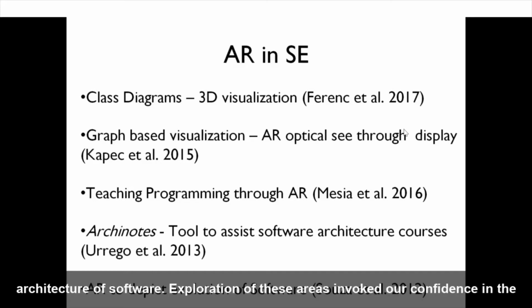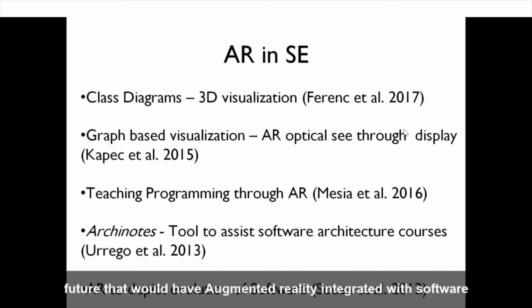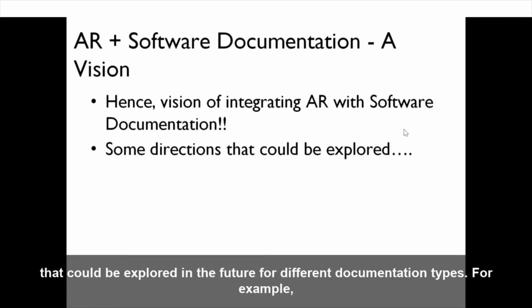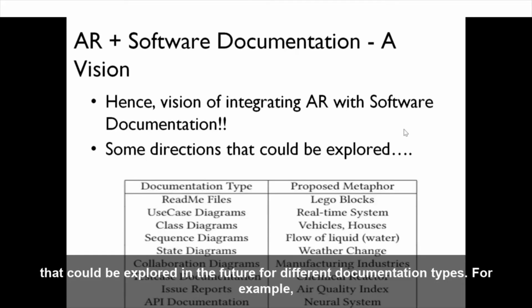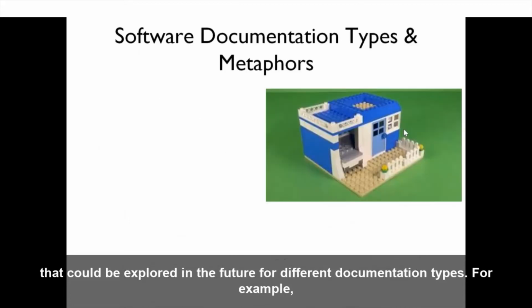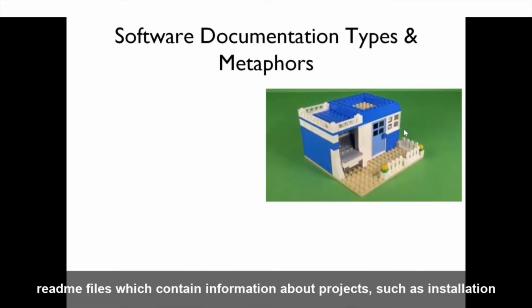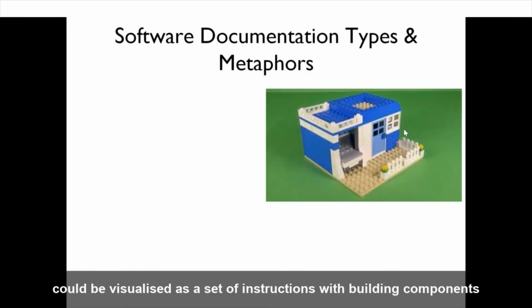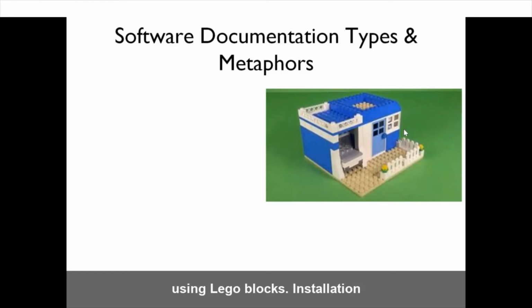Exploration of these areas invoked our confidence in the future that would have augmented reality integrated with software documentation. Here, we propose a few directions of augmented reality visualization metaphors that could be explored in the future for different documentation types. For example, README files, which contain information about projects such as installation instructions, contribution guidelines, and so on, could be visualized as a set of instructions towards building components using Lego blocks.